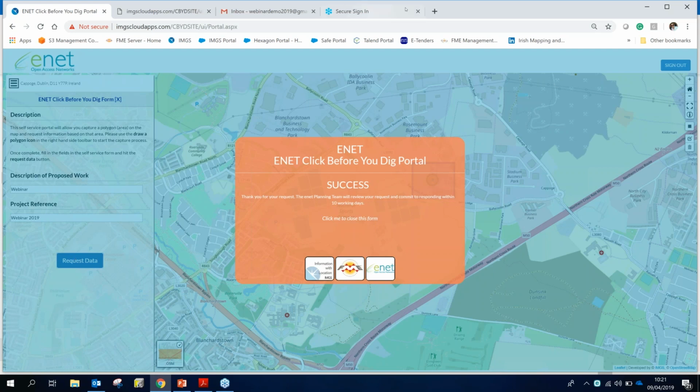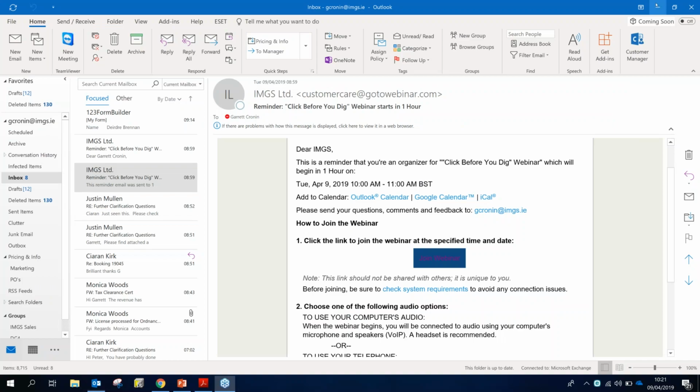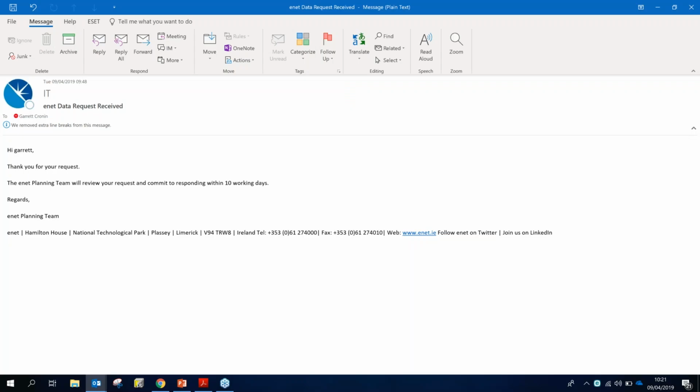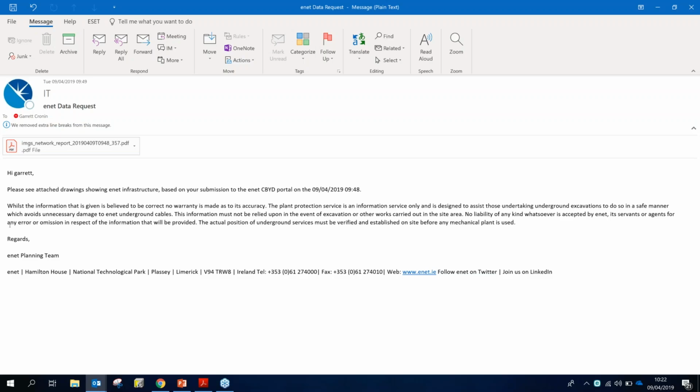So I have some examples that I had prepared earlier in terms of the email responses. So within about 10 seconds, well, not even, I would say that was what, 3-4 seconds, you get this automated response just saying thank you. Again, this text is completely configurable through the FME workspace. So this comes straight away just to say that thank you, we'll try to get back to you within 10 working days. The second response, which comes in about 10 seconds later, is this one here, which again, all this information can be configured with the PDF of the area that I've requested.